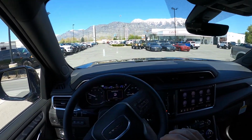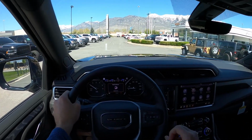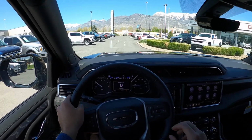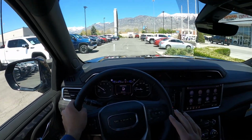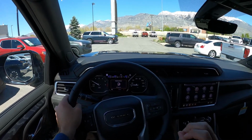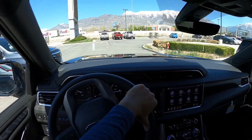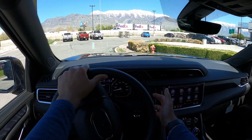But the biggest thing I want to see is if there's a difference between this and the Escalade because of that air suspension. I want to see if you can actually perceive it driving them back to back. But this is still very smooth. From an SUV perspective, it's definitely got this nice smooth ride quality about it, and it's super quick with that 6.2 V8. Again, such a good engine.